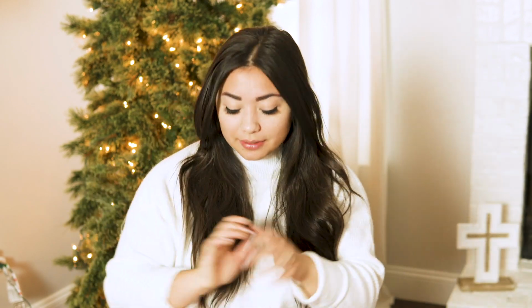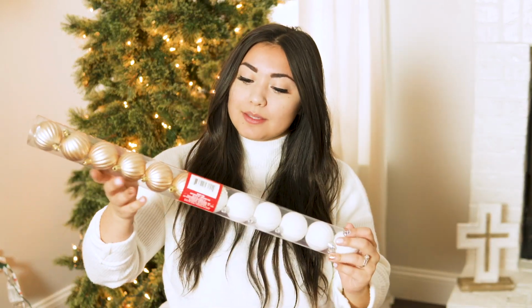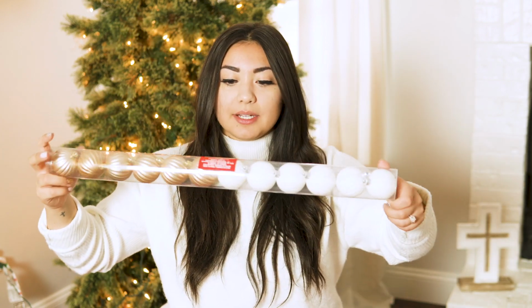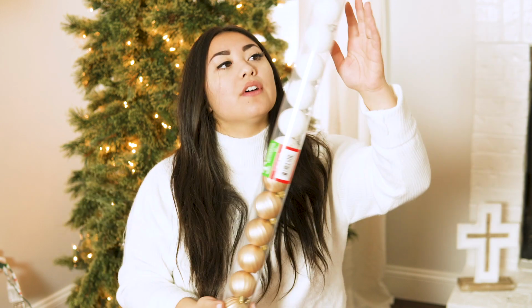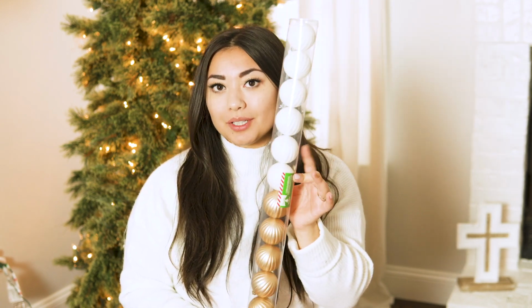Next, oh wait, there's more ornaments. I also got this one, which they're so tiny, but I feel like they'll be great for little filler places. And I liked this combination because it comes with 12, and there's 6 really white, pretty, snowy, glittery ones, and then the other ones are champagne. So I thought these were really elegant and would look really beautiful.